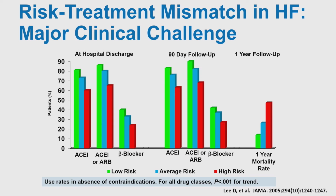And this is a great study. This is a little bit old now, from 2005, but the message is still really important. And what you see here, if you look at the red bars, is the level of risk. And red is high risk, green is low risk, and blue is moderate risk. And if you look at a hospital discharge over here for ACE inhibitor, ACE or ARB, or beta blocker, what you see is the patients at greatest risk for mortality are least likely to get the drug. Least likely. So we're not even giving the evidence-based therapies to the right people.